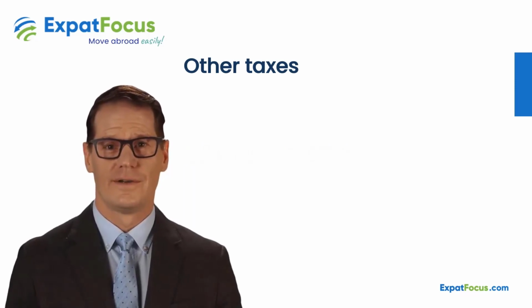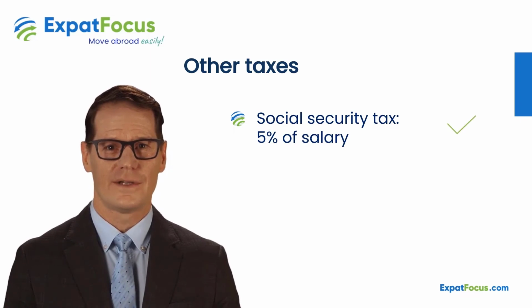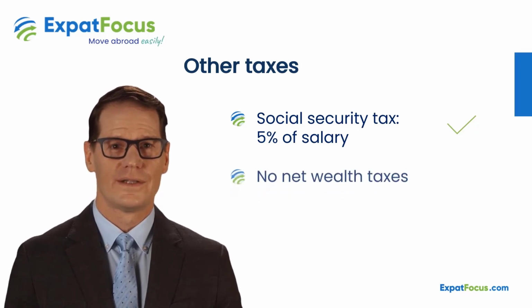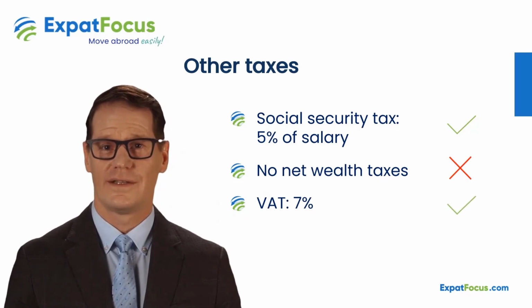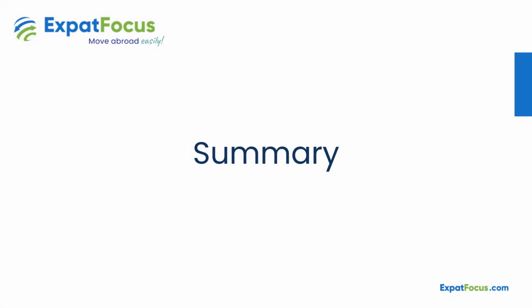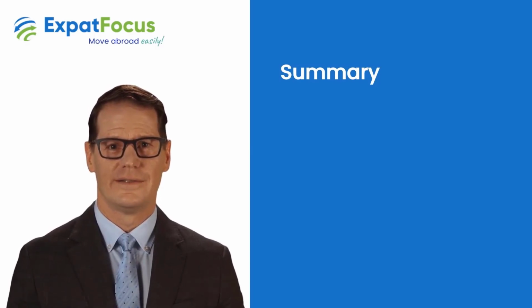You will have to pay 5% of your salary in social security tax, up to a maximum of 750 Thai baht per month. This is a very low rate. There are no net worth or wealth taxes in Thailand, but there is VAT, which is charged at a rate of 7%. Overall, Thailand is a beautiful country with many appealing tax incentives.